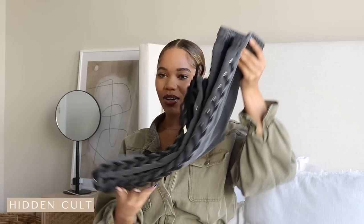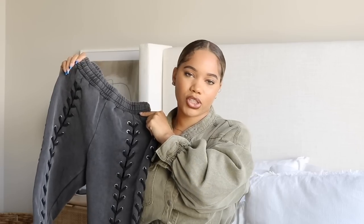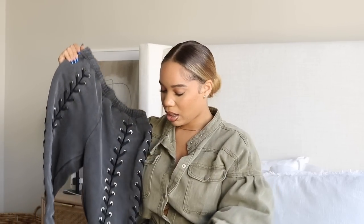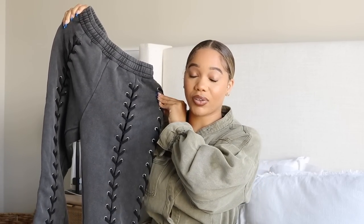Speaking of pants, I also got these bad boys from Hidden Cult. I have not worn these yet, so you guys will see these, I'm pretty sure, soon on Instagram. These are just so cute. I love these so much. They are so cute, flattering, all of that.